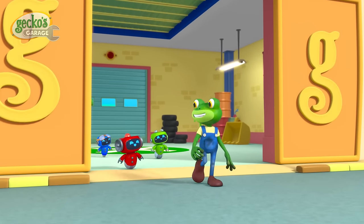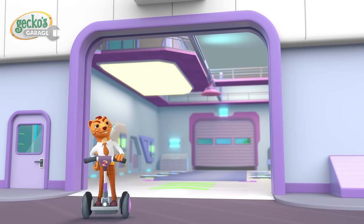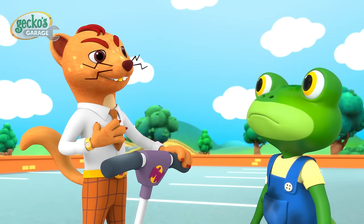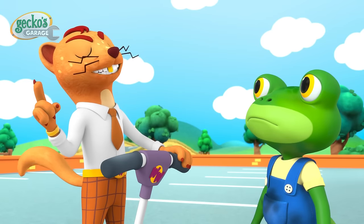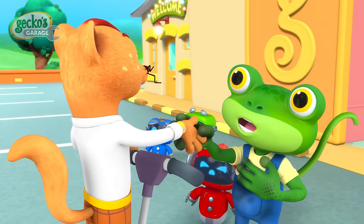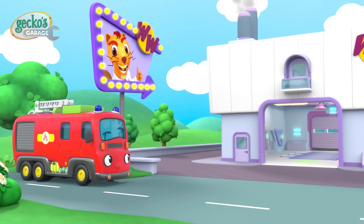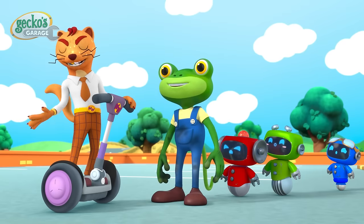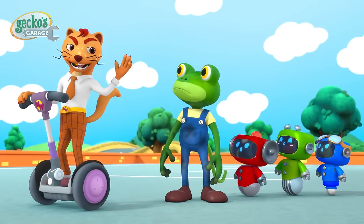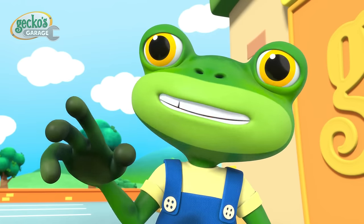We have Fiona Fire Truck in today. Whoa! I'm Wilbur T. Weasel, owner of Weasel's Wheels, fully automated to fix things fast. Hello, Mr. Weasel. I'm Gecko. Oh, here's my first customer. Every job is quickly done, so Weasel's Wheels is number one. See you, Frog! The name's Gecko.